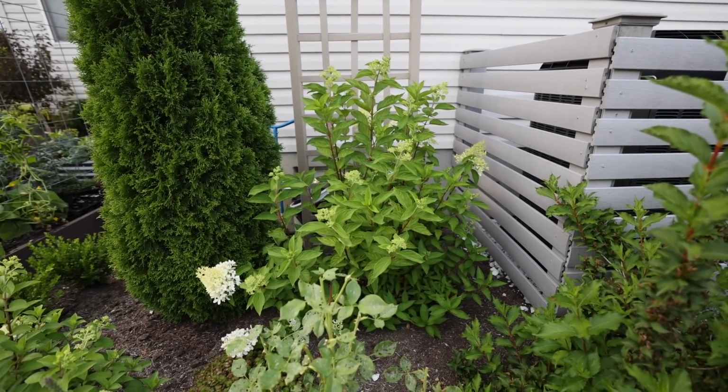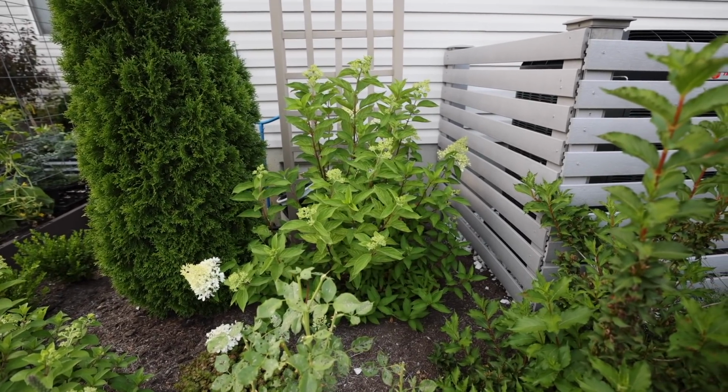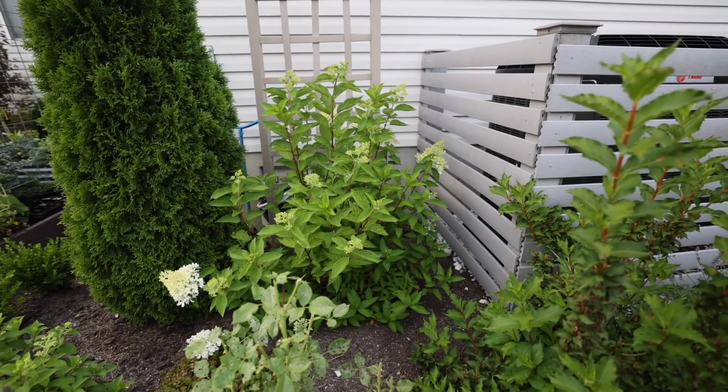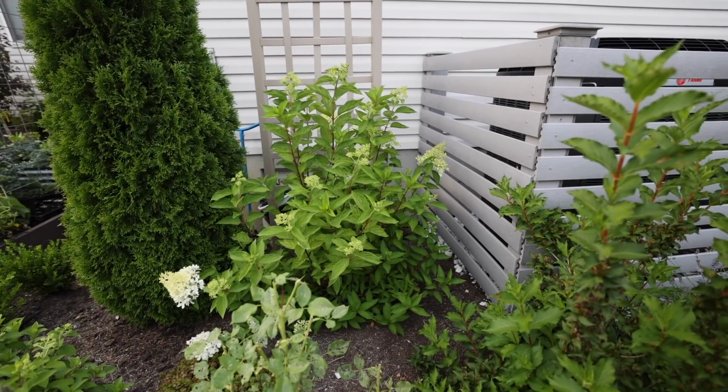This year it's doing much better and has put on way more growth. Zinfandel is a smaller hydrangea. It still gets around 5 foot tall, 5 foot wide, but the blooms turn a very beautiful pink color, like an ombre. And so I'm hoping it does really great this year.